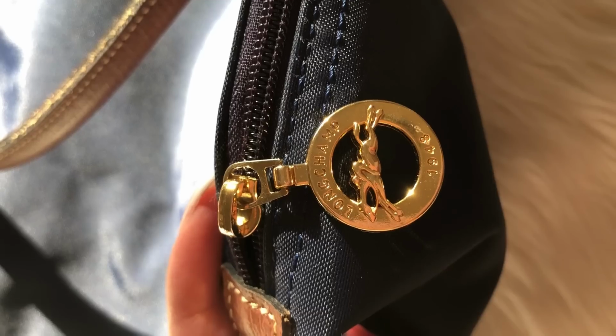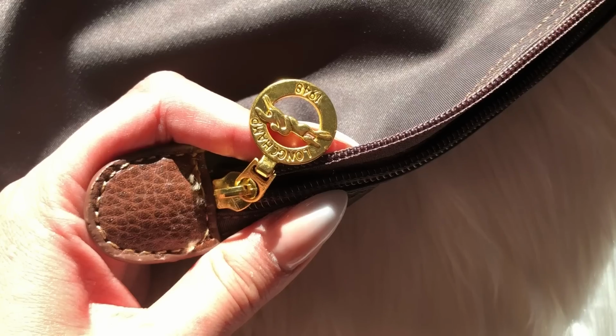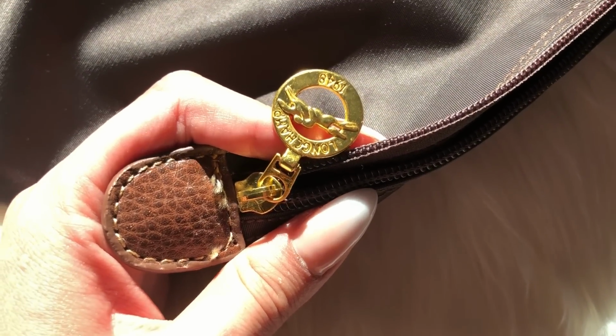Next is the zipper. The zipper of an authentic Longchamp bag should only come in two colors, gold or a charcoal kind of gray color like this one does. And of course, the embossing on the zipper pull here should be very, very clear and very, very crisp, so much again that you can see even the hooves of the horse. So this one, you can very clearly see the hooves of the horse, whereas this fake one here, you definitely cannot see the hooves of the horse.